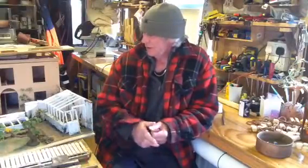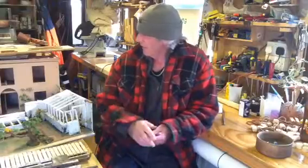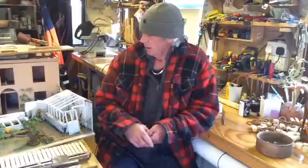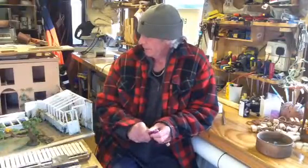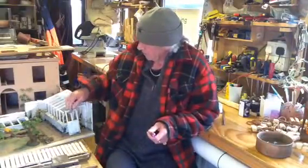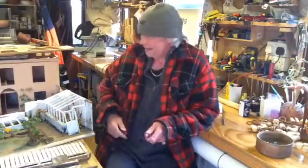I thought I'd show you this. I spoke about it in the last video, the one with the Triang doll's house, and I'd spoken about the fact that I'd made a small garden for a house that I was going to use and never used. And this is it here. It was obviously made to look as if it was in a state of repair, and I think I've achieved that look.